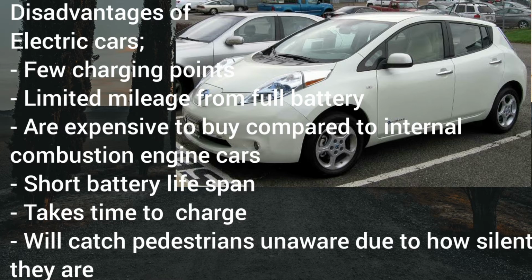The last disadvantage is a minor one. These electric cars are very silent, so pedestrians will certainly not hear the car approaching, especially in estates. So you will always find yourself having to constantly use the horn. Otherwise, you will keep catching pedestrians unaware that you are approaching.